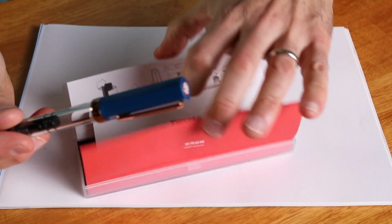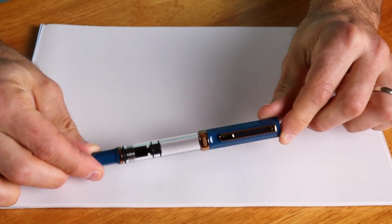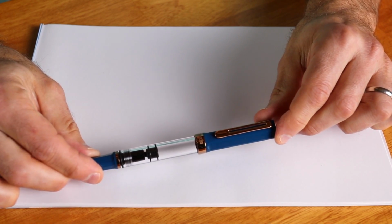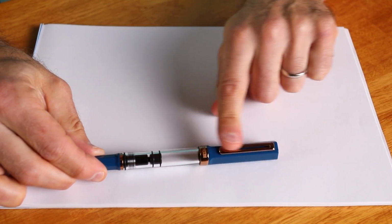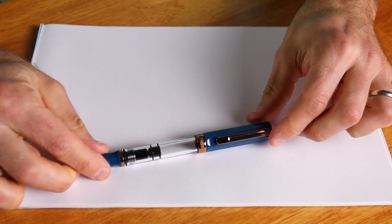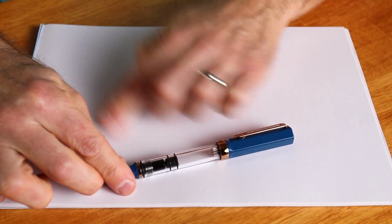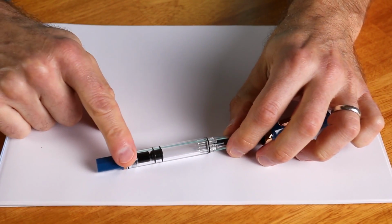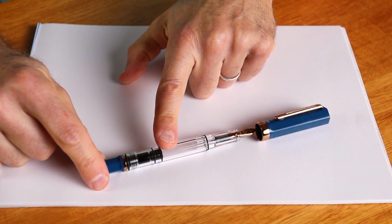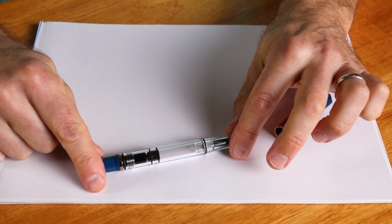And here is the ECO. Let's move that out of the way. So this is a beautiful looking pen. Actually, I must say I love that bronze trim, and I love the blue color as well. It's pretty spectacular. The ECO barrel itself is like every other ECO. It's a fairly straight barrel, okay? And it's also a transparent pen as well. You can actually see inside of it and see how much ink you've got left.